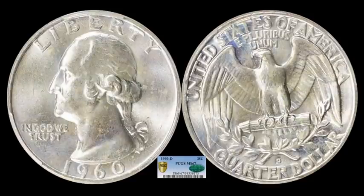All right, same with this one. Another obvious registry set type coin, a 60D, made into the hundreds of millions, so it's pretty common out there, even in the highest grades. However, when you have one that is a Mint State 67, that is anything else but typical, the norm. CAC certified. This one sold for $4,387.50.